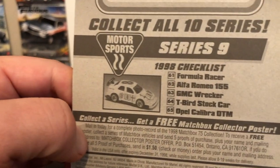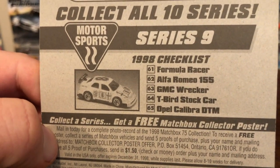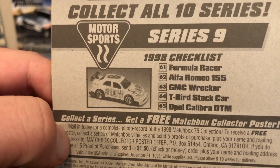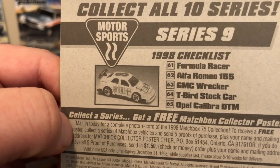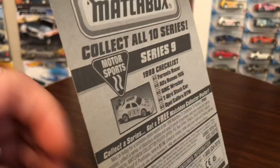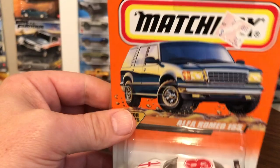And the other ones in the set, it looks like we have the Formula Racer, the Alfa Romeo 155, the GMC Wrecker, the T-Bird stock car. Ooh, and the Opel. I'd like to find that one, that Opel Calibra. That's a nice looking car. So hopefully he starts to restock and I can pick one of those up as well.